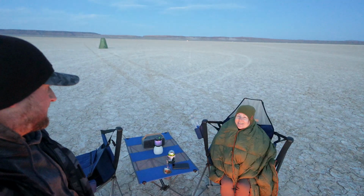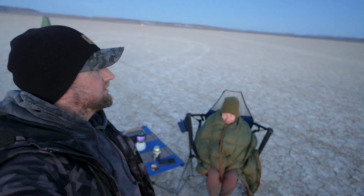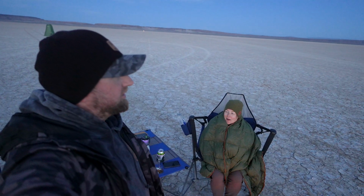Oh, dinner was amazing. It did turn out really good. Watching this biplane, or not biplane, but what is it? I don't know, some kind of light plane, whatever it is. He's been circling around for like 45 minutes. It's crazy. I don't know how he has so much gas.